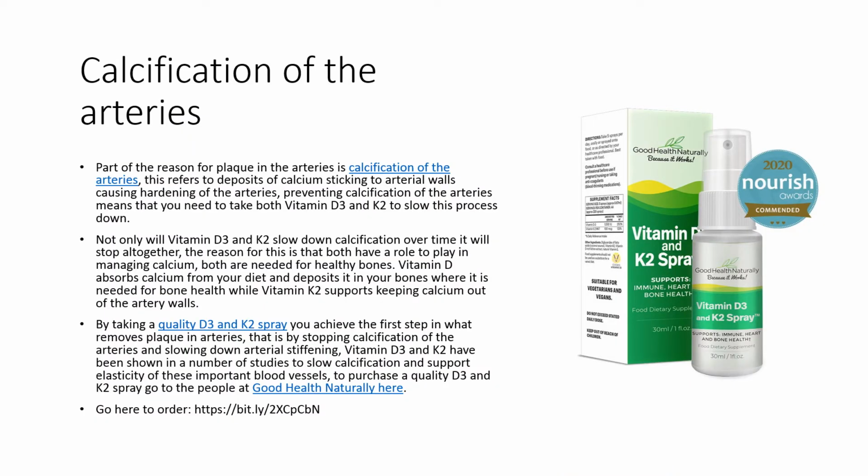Part of the reason for plaque in the arteries is something called calcification of the arteries. This refers to deposits of calcium sticking to arterial walls, causing hardening of the arteries. Preventing calcification of the arteries means that you need to take both vitamin D3 and K2 to slow this process down. Not only will vitamin D3 and K2 slow down calcification, over time it will stop altogether. The reason for this is that both have a role to play in managing calcium.